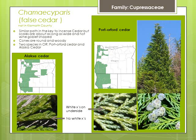Okay, next we have what they call a false cedar. And this is Chamaecyparis. It's going to follow a similar path in the key to the incense cedar, but the scales are about twice as wide, and they're not wine or goblet shaped. So in the cedar, they say that they're kind of wine or goblet shaped scales.